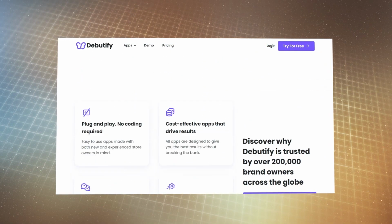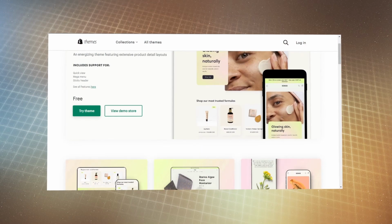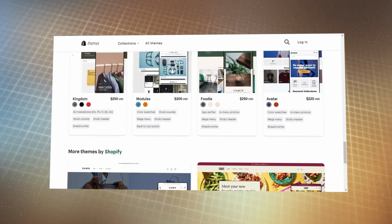Now I decided to go with the Beautify theme, and this is one of my favorite themes. I use it on a lot of my stores. Another free theme that I like to use is called Sense. Now both of these are 100% free, so you have absolutely no excuses.